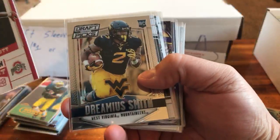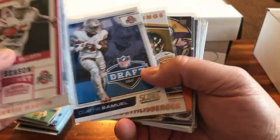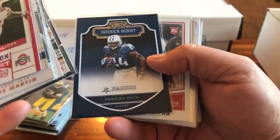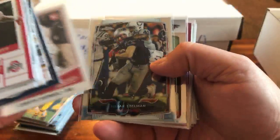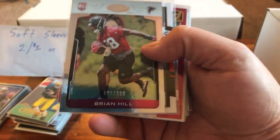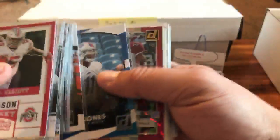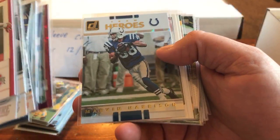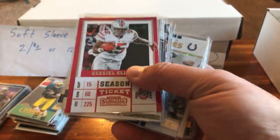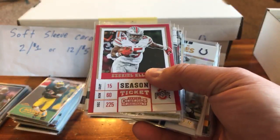Ezekiel Elliott, Jermias Smith, Curtis Martin, Gridiron Keene, Smallwood, John Ross, Samuel, Gridiron Keene, Roethlisberger, Orange Diggs. A rookie card, Derrick Henry, Curtis Samuel, rookie. Edelman. Brian Hill too, $2.99. Zay Jones. Johnson Dominator. It's just all mixed in here, Football Star. It's just all mixed. This is the two for a dollar, 12 for $5 box that I take to the card shows that I do, or one of the boxes that I do.